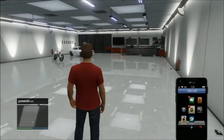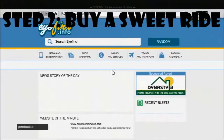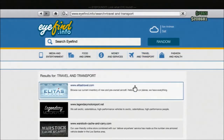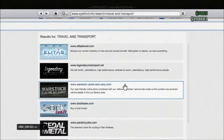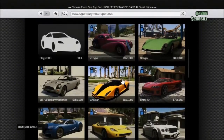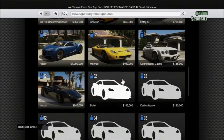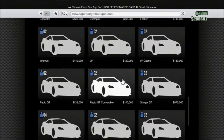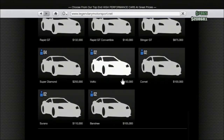But anyway, this place is looking a little sparse, so time to buy a sweet ride. That's step 2. Buy a sweet ride. So I first looked over here, you know, of course, the airplanes because I'm ridiculous. But hey, let's go to Legendary Motorsports. These are a little out of my price range. I think there were maybe 2 of them that I had enough money to purchase, but I just wasn't feeling it, right? Maybe not.